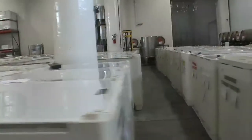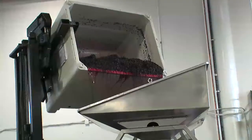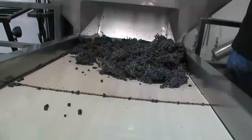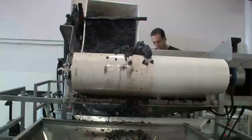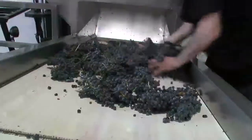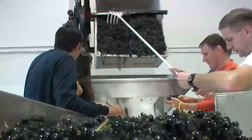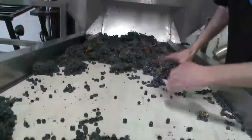It'll be taken from the cool room onto the sorting line, where we'll go through 3 or 4 times for people to actually sort those grapes. The first one is bunch sorting, where the fruit is very gently tipped onto an inclined sorting line. Here, any leaves, any bad bunches that have been damaged, any bunches that have got raisin berries are discarded, and we end up with just perfect-looking fruit going into the destemmer.